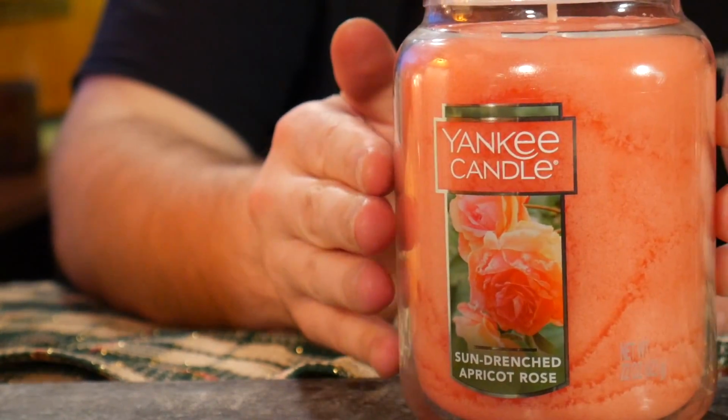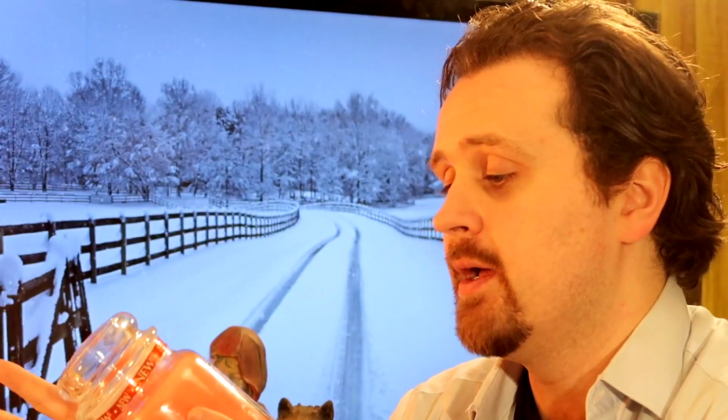Sun-Drenched Apricot Rose. So Yankee Candle's description on Sun-Drenched Apricot Rose: a full bloom scent of lush orange, apricot, and soft petals. Perfectly written. I love it. I have no objections to that. The fragrance notes are going to be sun-drenched apricot, nectarine blossom, apricot roses, gardenia petals, sheer musk, and soft powder. I like this candle a lot, but time is of the essence, so let's move on.